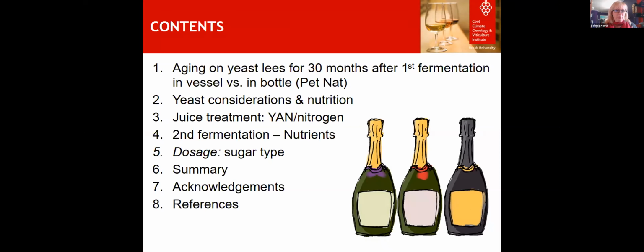I'm going to talk really briefly about yeast considerations, which you know, but also about some of our findings from nutrient additions and the types of products available. There's also going to be talk about the whole YAN and nitrogen in the juice, versus the nitrogen nutrient additions in the second fermentation, and show you a little bit of information about the different types of sugars you can add into the dosage and how that affects the chemistry, the flavor development, and the aging of the wines after disgorging.